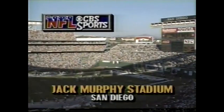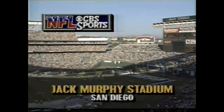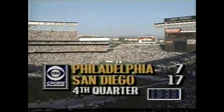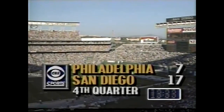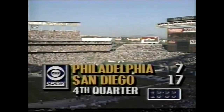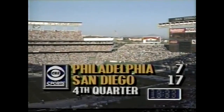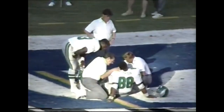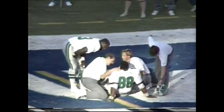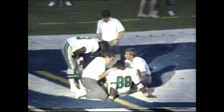Tim Brandt, along with Dan Jiggets, at San Diego Jack Murphy Stadium. The game started with McMahon taking the Chargers all the way down on the first possession and throwing a touchdown pass to Anthony Miller. It was 7-0 after 1. In the second quarter, Cunningham hit Garrity with a touchdown pass to tie it. Garrity fractured his clavicle. He's gone for the year. Barr hit a field goal in the third period, and then McMahon threw another strike to Miller. And it's 17-7 Chargers with 13:33 remaining in the ball game.